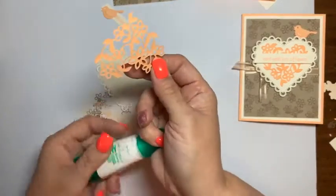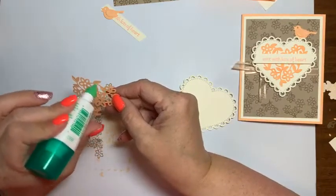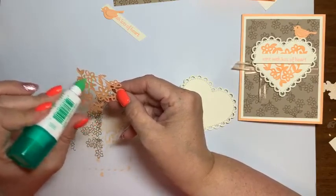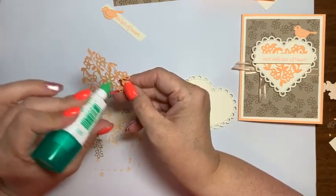Now I did not put adhesive sheet on this one. That's okay. I'm going to do my lazy trick. You can use sponges and all that stuff, but here's what I do. I make sure this is running just a tiny bit.